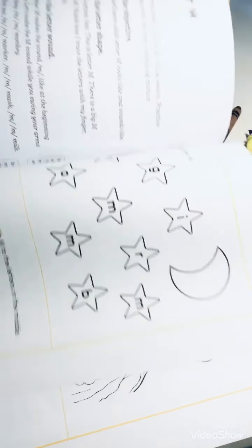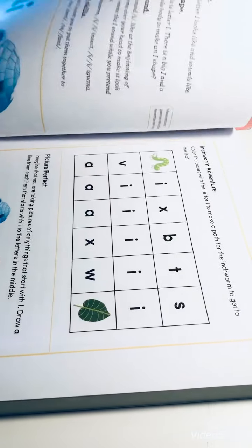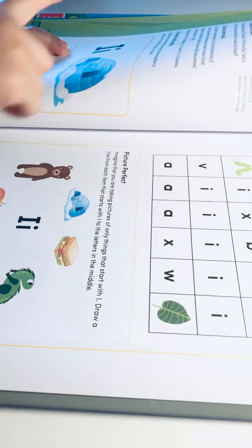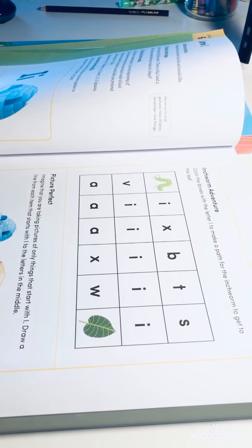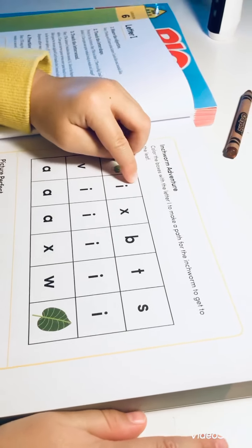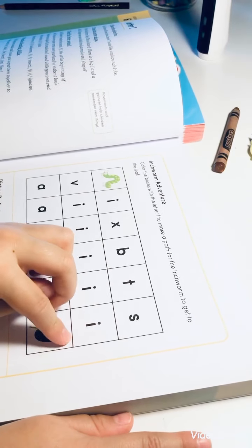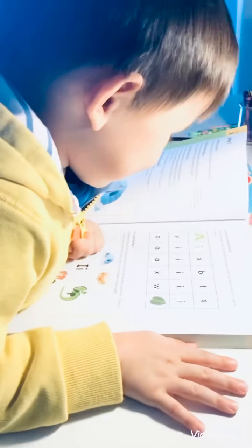The caterpillar one. Okay, go to the caterpillar one. Oh, how about this one? No. Oh, found the caterpillar one. That's an inchworm, isn't it? What is for inchworm? I, yeah, okay. What does it sound like? E. Yeah, that's right. E, inchworm. Let's find the old eyes. Very good.